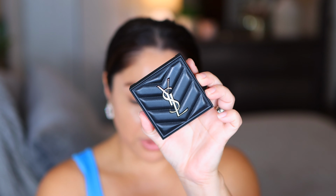alone. And this is the powder that we're going to be using now, and this is called the All Hours Hyper Finish, and this is in the shade Translucent. There is 7 different shades. It does have a shelf life of 24 months, and it's made in France.